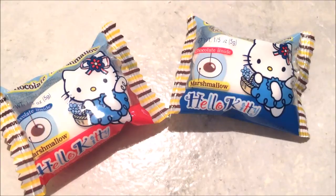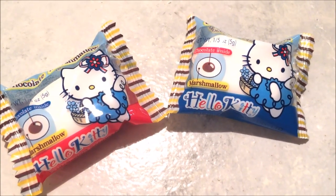Okay. Oh, quit running ahead of me. Speaking of, Hello Kitty Marshmallow. Well, it's a good thing he ran ahead of me because I don't like marshmallows. Let me see what it looks like. Okay. It's a marshmallow on the outside and it's got chocolate on the inside of it. Is it good? It's okay.